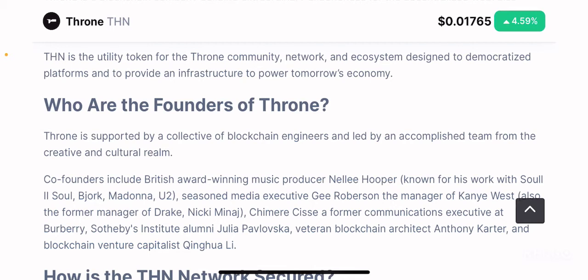The native token called the THN token is a community token focused on managing the network, as well as developing and managing the ecosystem, and it's designed to democratize the platform and provide an infrastructure to power Throne's economy, right? So that's the whole focus of the token itself.